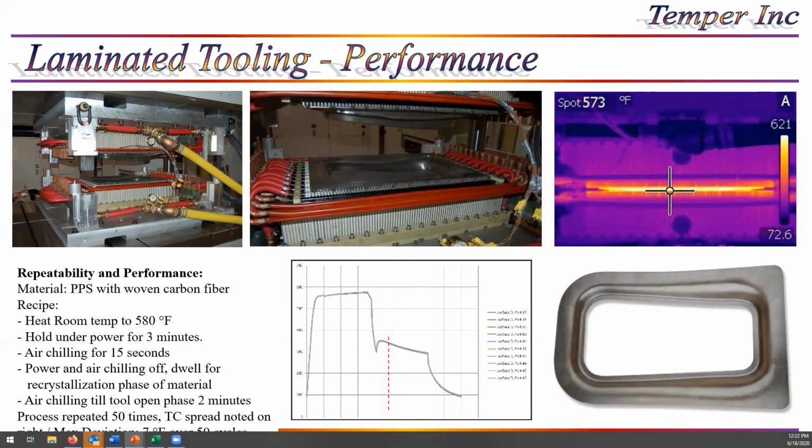In this case, we repeated the process 50 times. The graph at the lower center of the chart is showing 10 of 50 cycles. The maximum deviation at this point over 50 cycles was 7 degrees, and that was a range.